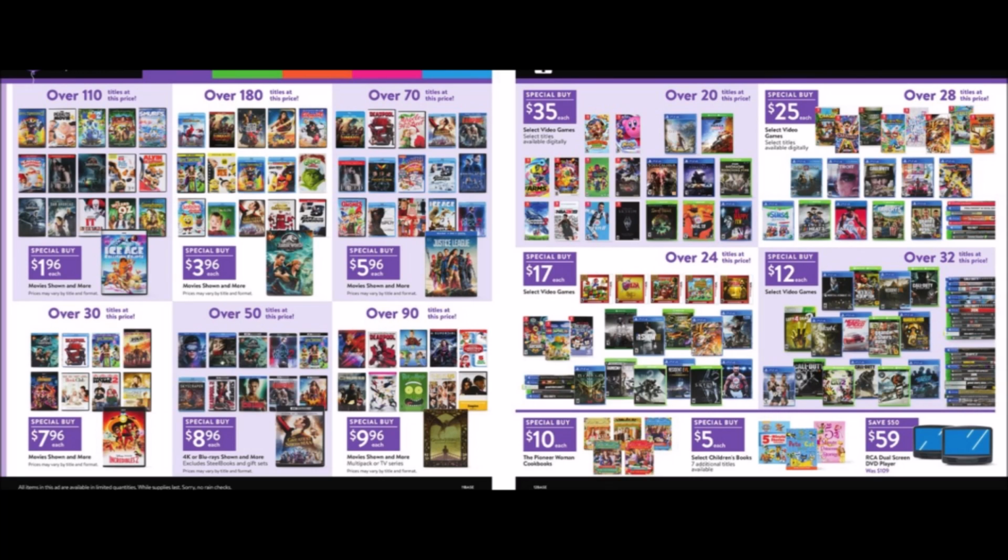If you look at the very bottom for $10, they have Pioneer Woman cookbooks. Now, I'm not sure how much her cookbooks originally go for, but it looks like a wide variety of cookbooks for only $10, and that would make a great gift too. I'm actually going to be looking for those for myself because y'all know I love cooking, so I'm really excited to see which variety of cookbooks they're going to offer for $10. So I think that is not a bad deal at all.